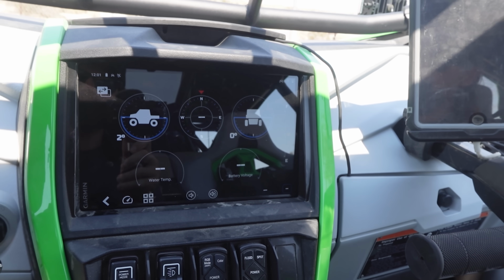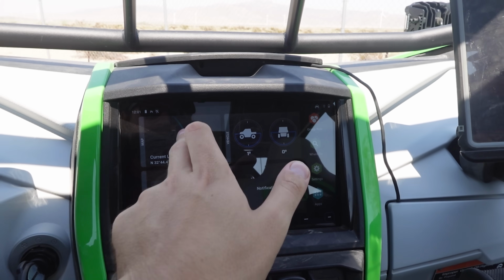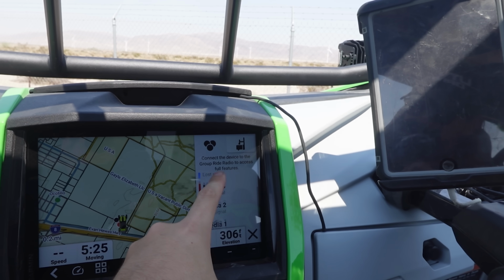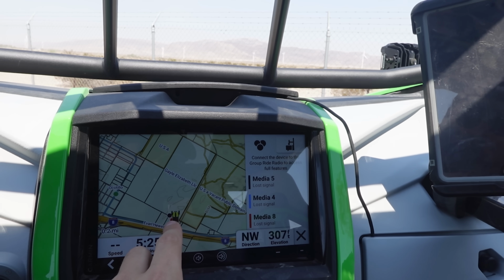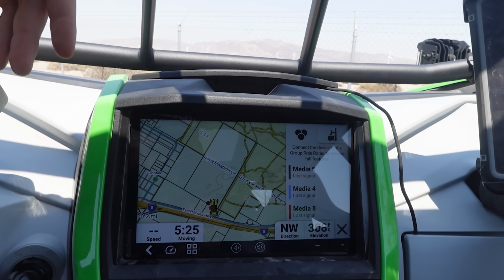Now you hear us talk about Polaris Ride Command all the time, and let me tell you, this thing rivals it. It's got a media player, it's got your GPS over here. It is really great, and see, we have our entire group right here. It's only saying lost signal because all the other rigs are off. Don't worry about it. Those little dots right over there is where the other rigs are. But it shows you where you're at, and it has a ton of trails mapped.